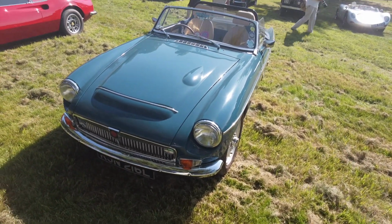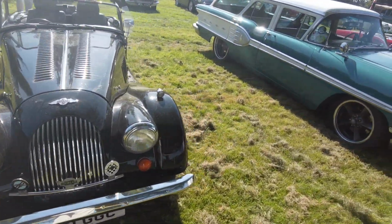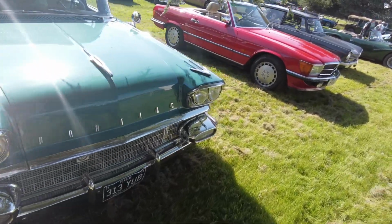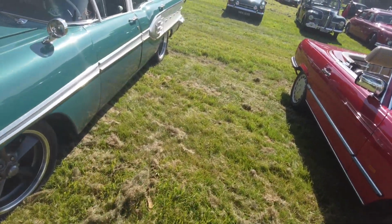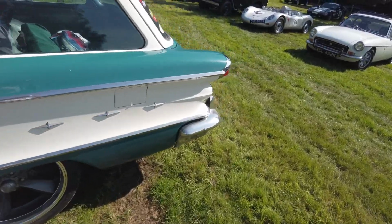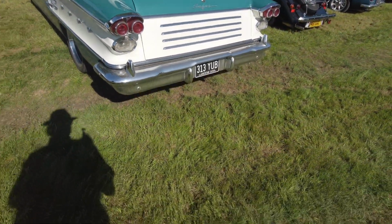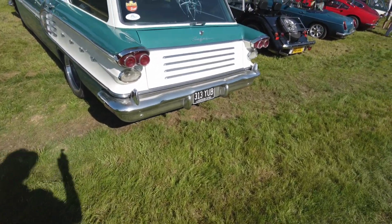And then the Everyman Classic, an MGB, and a Morgan Plus 4. Over to the other side of the States, we have a Pontiac from the 50s. Lovely car, really nice color, in whatever that color is. It's not my specialty in any way. And this is a Safari, a Laurentian Safari, you can see here.